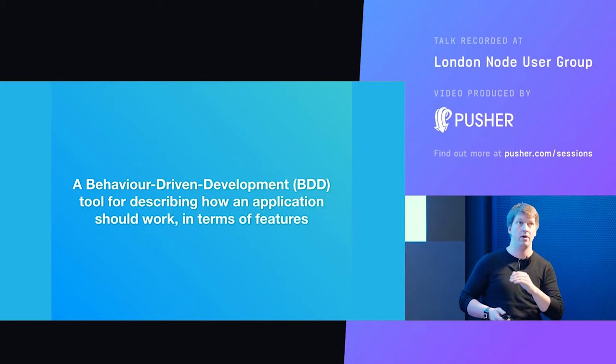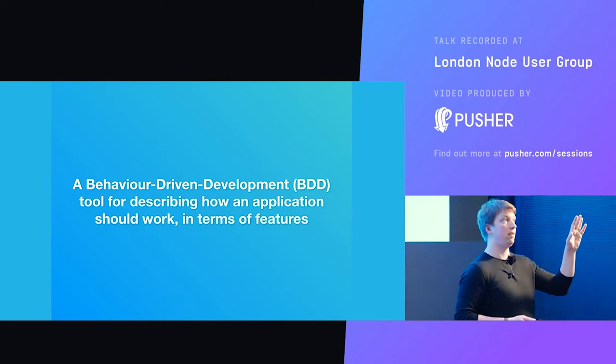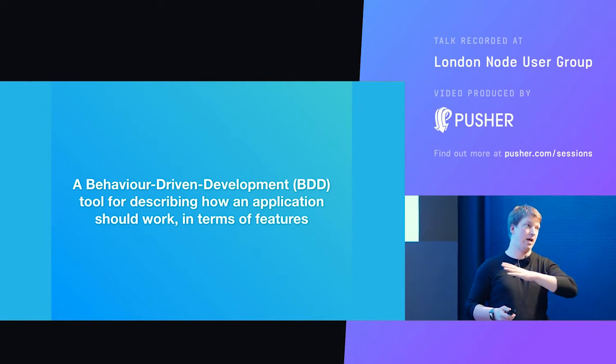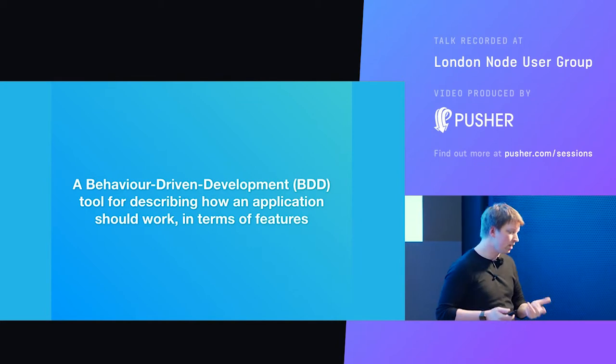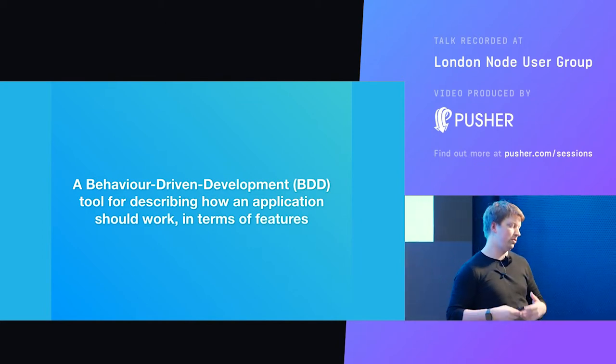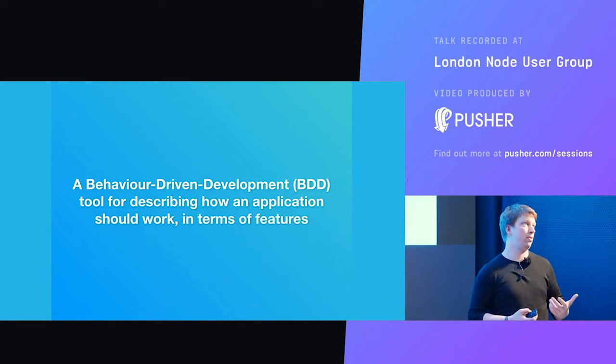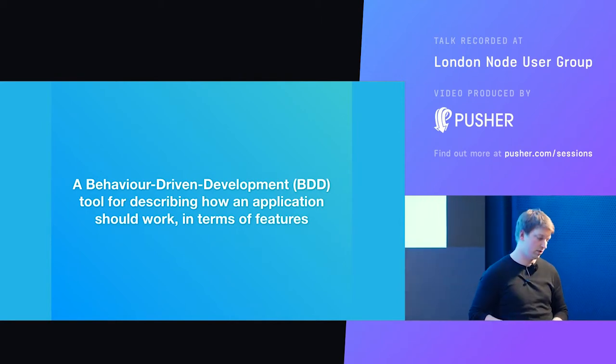So I'm going to talk about Cucumber. Who here's used Cucumber? Cool, so there's quite a few of you that have used it. So I'm going to give a quick run through, not cover every single thing, just what it does. It's a behavior-driven development tool that allows you to describe an application's features in an English language and then get that to power automated tests.